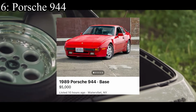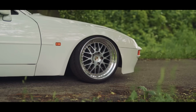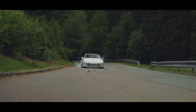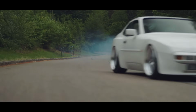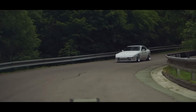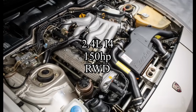Coming in at 6th place, there's a lot of cars in the 2,600 pound range, obviously, but this is the last one, I promise. It's going to the Porsche 944. It's barely in the 2,600 pound range. It's 2,601 pounds. Never would have expected this, if I'm being honest. I always thought the Porsche 944 was a pretty heavy car, but it's not at all, apparently. It's 2,600 pounds. That's very, very lightweight. Well done. The car comes with a 2.4 liter inline 4, making 150 horsepower, and it is rear-wheel drive.